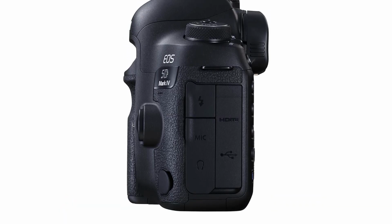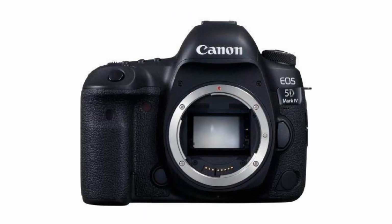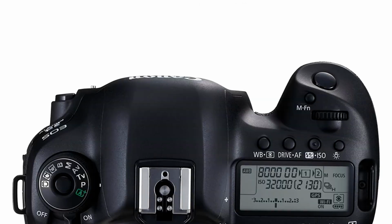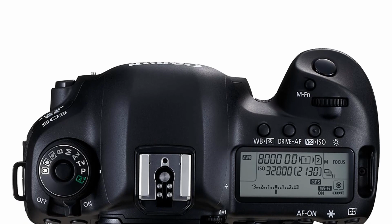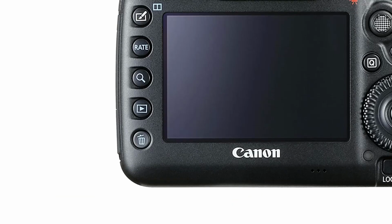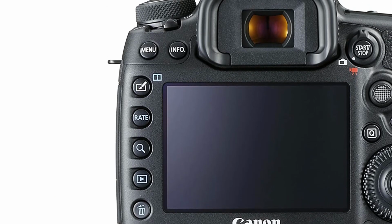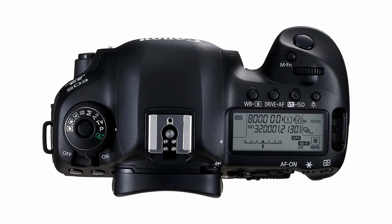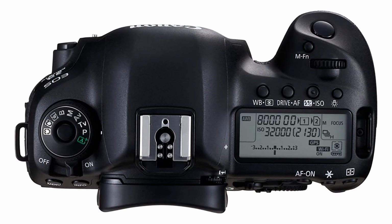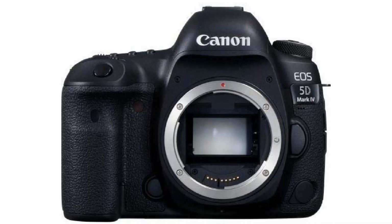Additionally, the Canon EOS 5D Mark IV has built-in Wi-Fi and NFC for quick and easy sharing of your photos and videos. With its many features and advanced technology, the Canon EOS 5D Mark IV is perfect for any photographer. Pros: high-resolution full-frame CMOS sensor, high ISO range, fast and accurate autofocus system, 4K video recording, built-in Wi-Fi and NFC connectivity, durable construction. Cons: expensive, no built-in image stabilization, limited battery life.